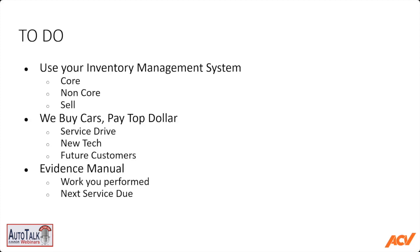So now we understand the vehicles that we need to get us through this volatility. How do I get them? Okay, well, there's a couple of things we need to talk about here. The world has changed the way we acquire vehicles. Why is that?